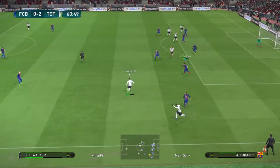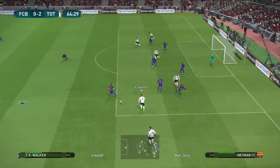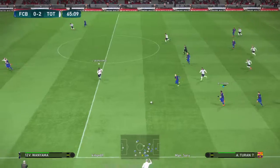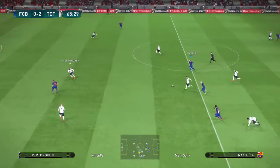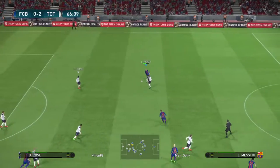Walker. Eriksen. Oh, it's opened up nicely for him. That's one way of trying to make things happen. There's a few who could follow that example. Yeah, it wouldn't have been the most eye-catching goal we'd seen. Ultimately, the numbers prevented him from scrambling it in.